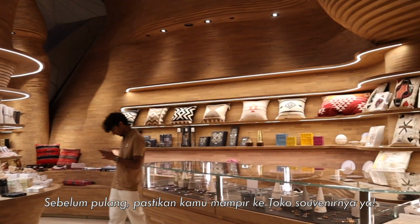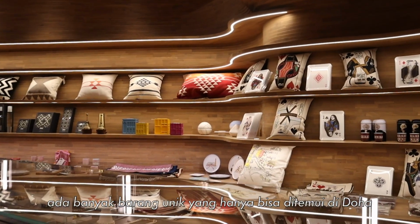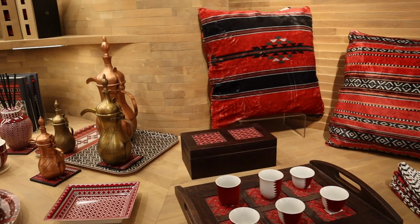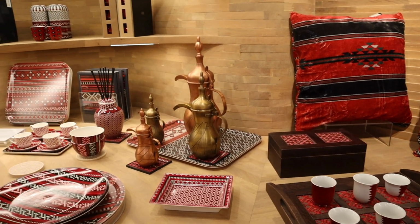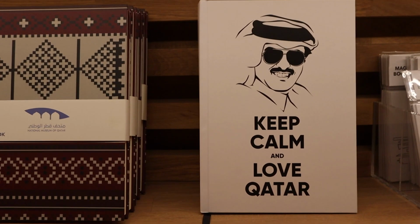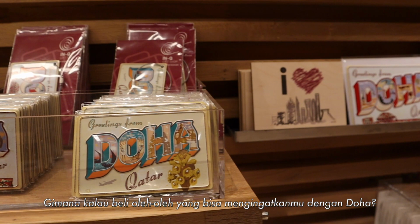Before you leave, make sure to check their gift shop too. There are a lot of unique things that you can only find here in Doha. What about some souvenirs that will remind you of Doha?